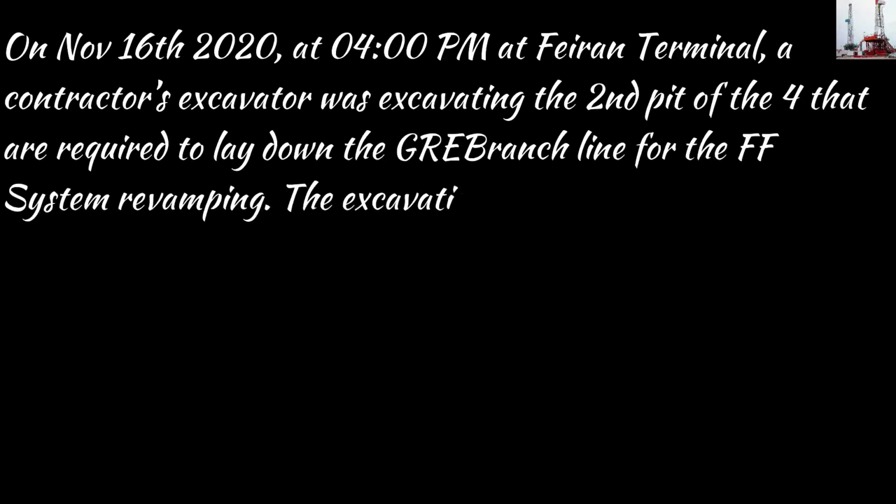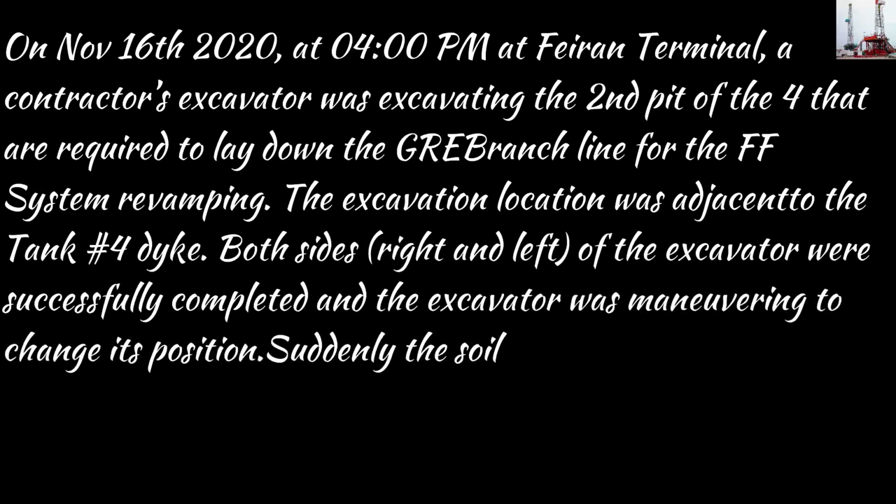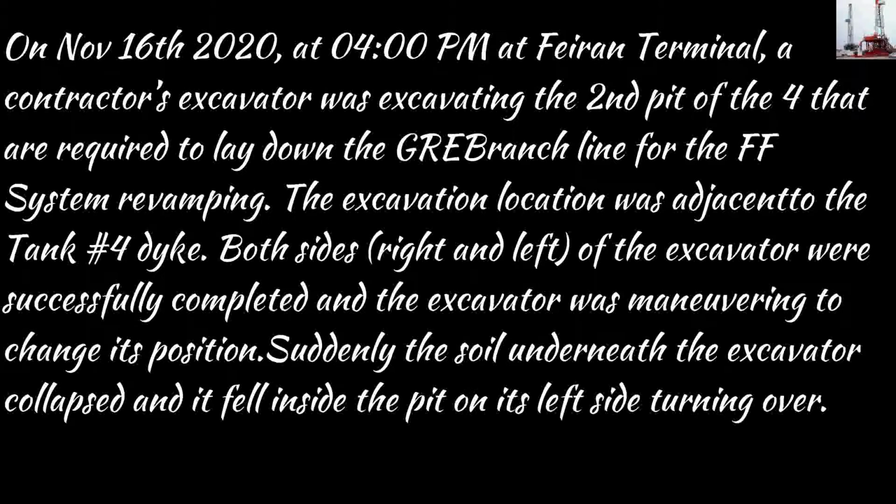On November 16, 2020, at 4 p.m. at Fairon Terminal, a contractor's excavator was excavating the second pit of the four that are required to lay down the grade branch line for the FF system revamping. The excavation location was adjacent to the tank number 4 dike. Both sides, right and left of the excavator, were successfully completed and the excavator was maneuvering to change its position.